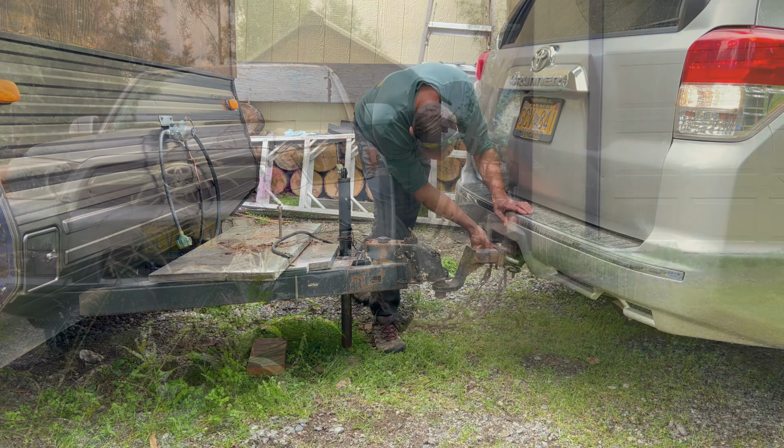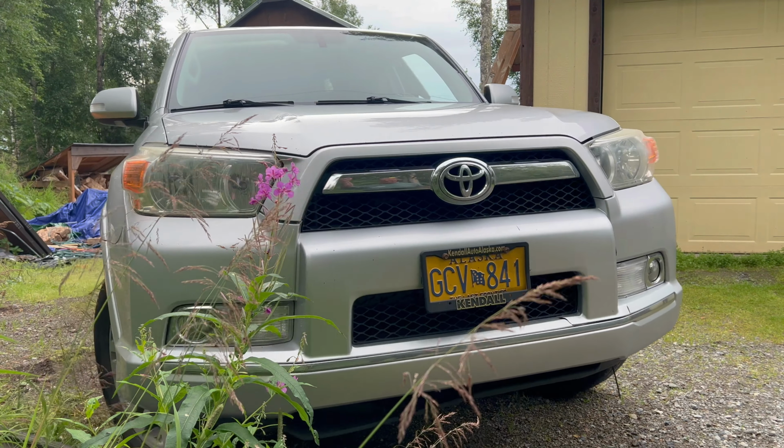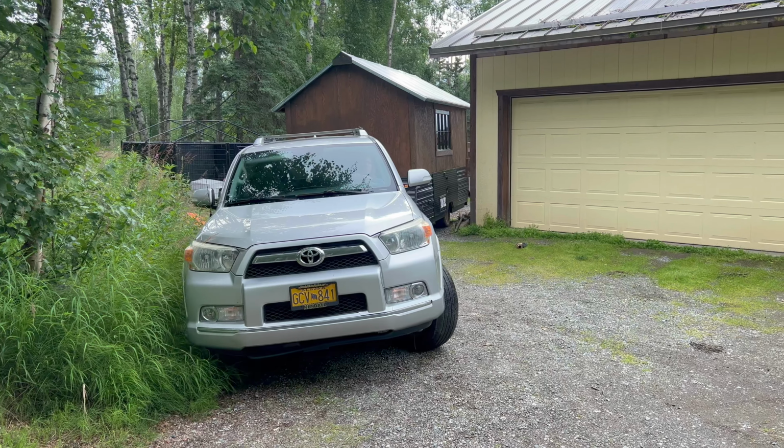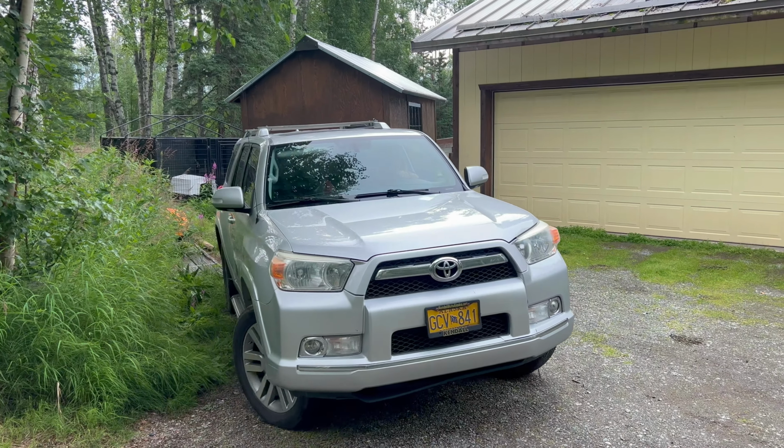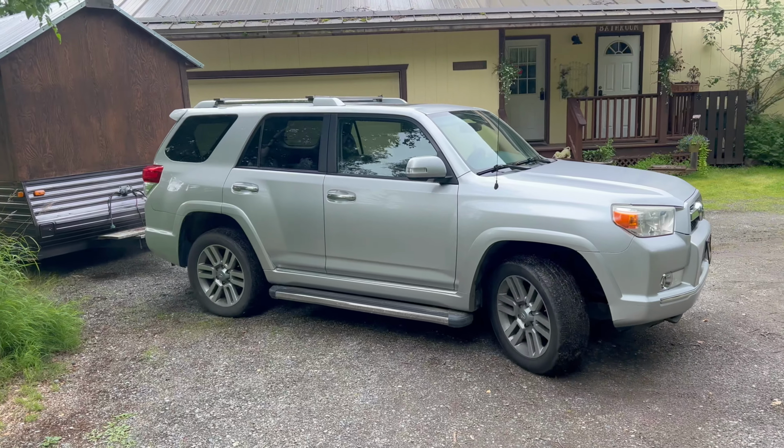There's always that one moment when everything you've worked on comes down to a single test. Today is that day. Looking good. We've spent countless hours transforming this camper into our dream cabin on wheels. And now it's time to find out if it's all been worth it. No turning back.